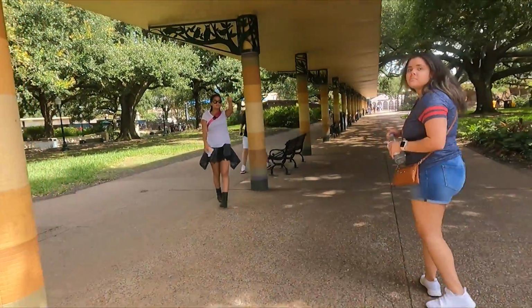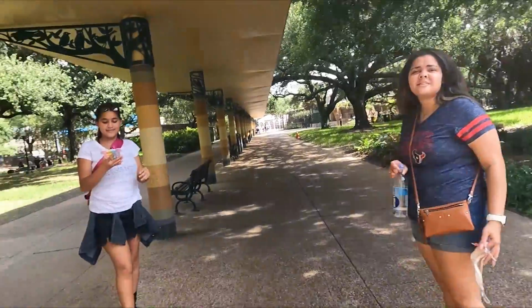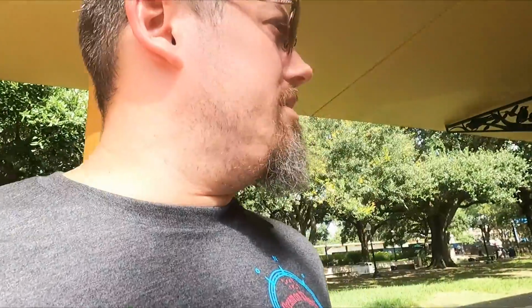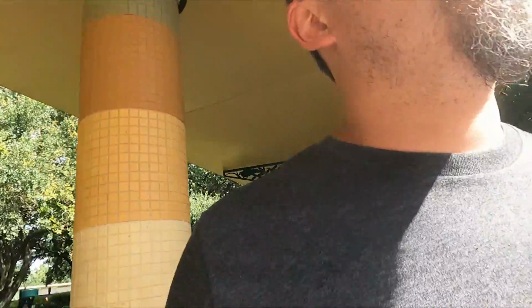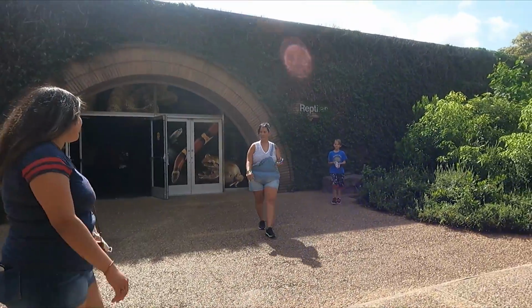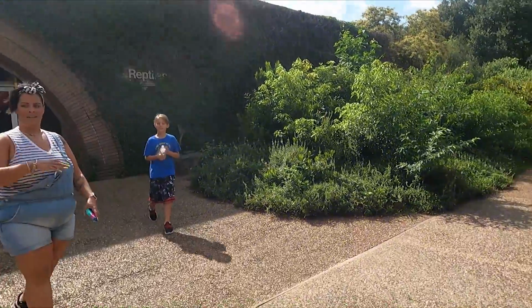Where's mommy? She's right there. She's running past her. Oh, there, look. Mommy, we've seen a bunch of them. We have all rejoined now. You see the kid? He's not there. Oh, she's doing photo time. Mami, vamos a elefante.